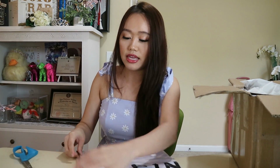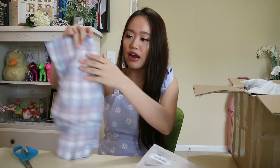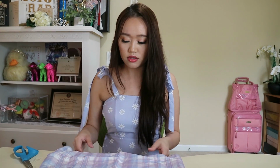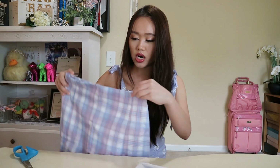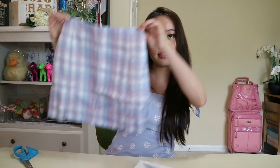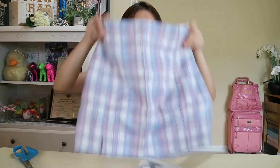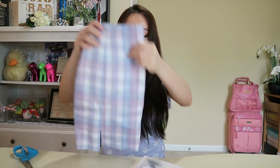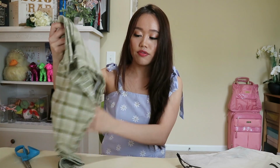Alright, the first item from Shein is a skirt. I remember this. It's an extra small skirt. I'm not crazy about the fabric of this skirt, to be honest. It feels very polyester, and it's probably really hot to wear in the summer. But I like the pastel color. I think it's really cute, really nice. It has a slit by the leg on both sides. So that's good. And of course, there's a traditional white zipper in the middle at the back of the skirt.